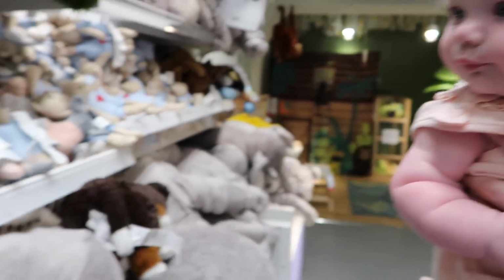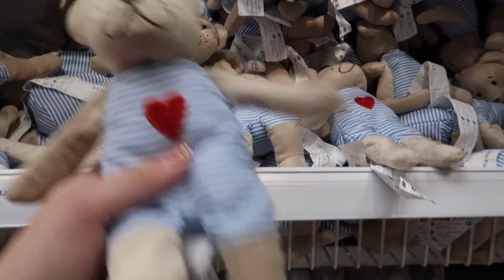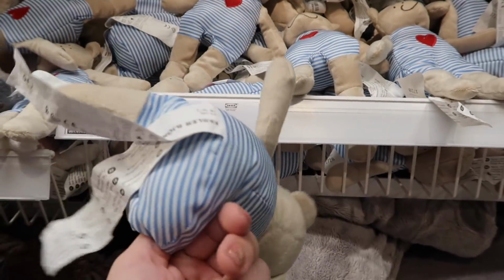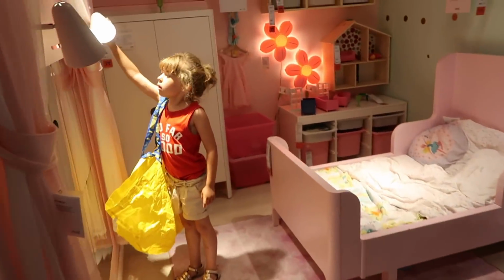Oh, these are cute. These are quite nice. They're £1 and they look sort of like ye olde, if you know what I mean. You'd have to cut off this enormous label. Does it need to be that big? Jeez, IKEA. Then I spy doodles. This is a lovely room, isn't it? These curtains are nice.